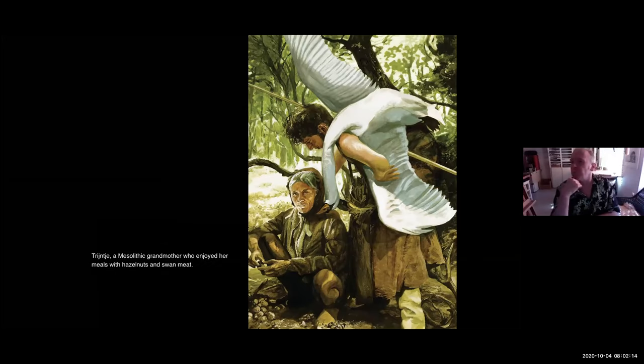Same as this one. This is the oldest skeleton ever found in, well, not now, they found an older one, but at the time. I think she's about 6,500 BCE, a Mesolithic hunter-gatherer. They called her Trijntje, which in Dutch means little train, because they found her next to where they were going to put a rail track down. She was quite old. I think she was about 60 years old, probably, when she died.